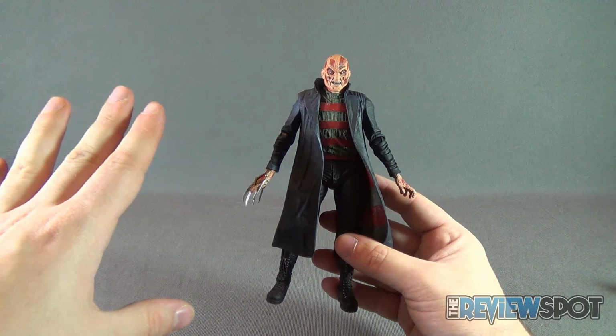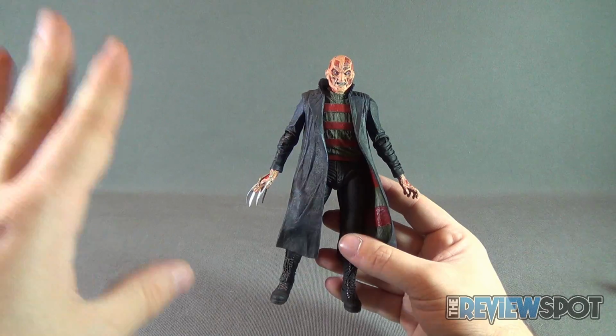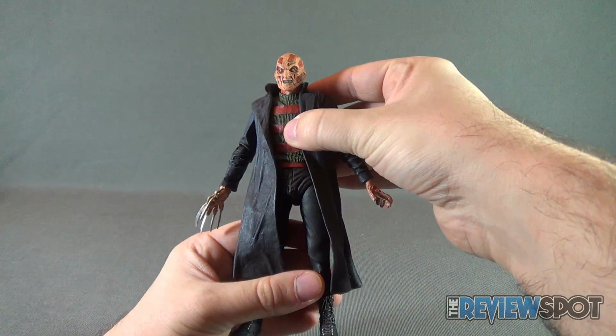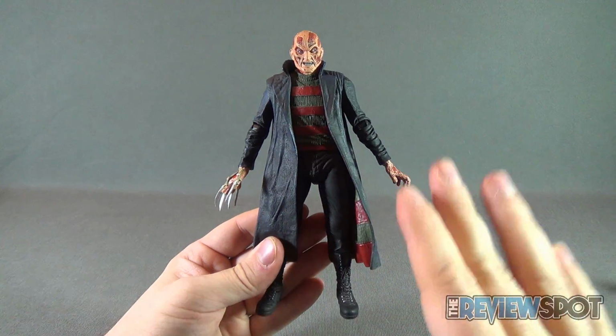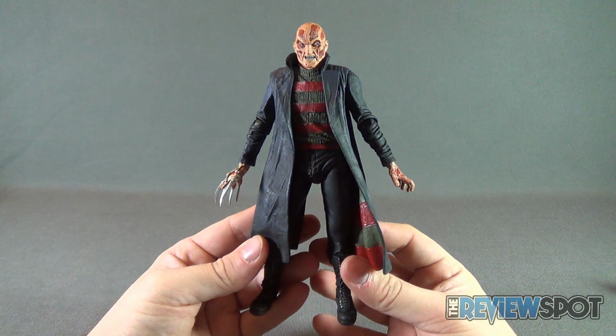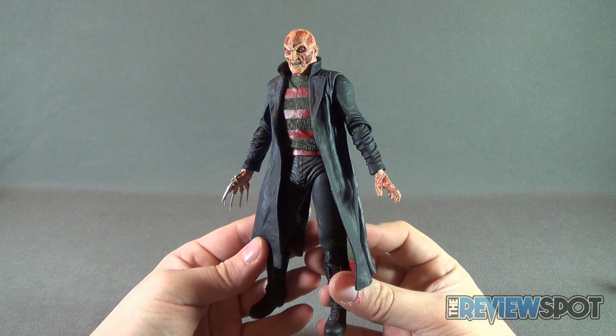The equivalent of this would be as if NECA just out of nowhere gave us an Uber Jason from Jason X while still doing the other Jasons. It's that kind of, wait, that came out of nowhere. But it's a good came out of nowhere. NECA really delivers a strong figure release here with the New Nightmare Freddy. Even though I don't like the movie, I think the figure is fantastic.